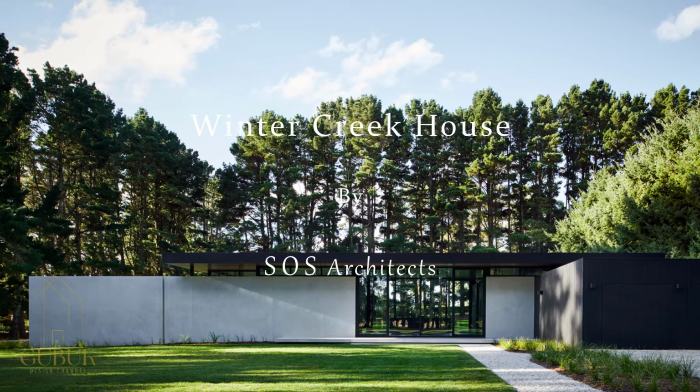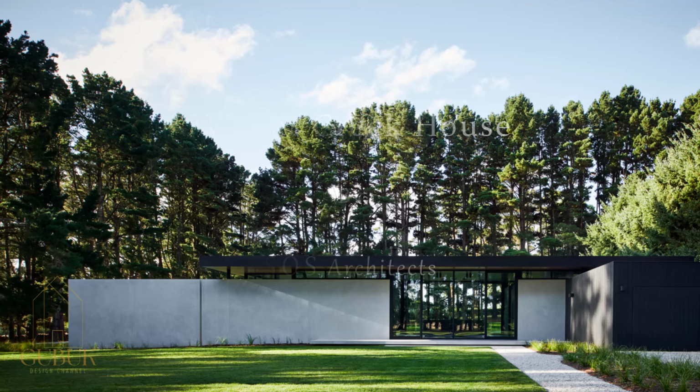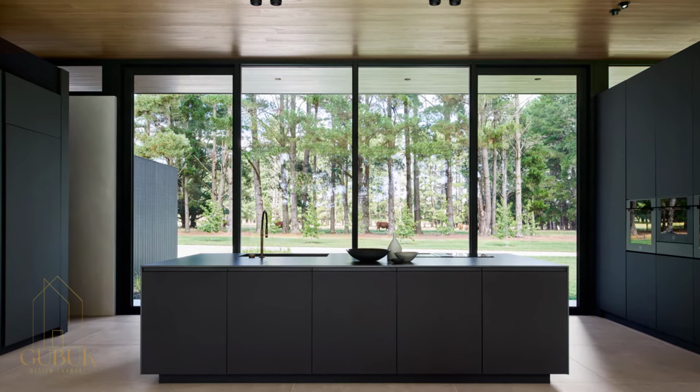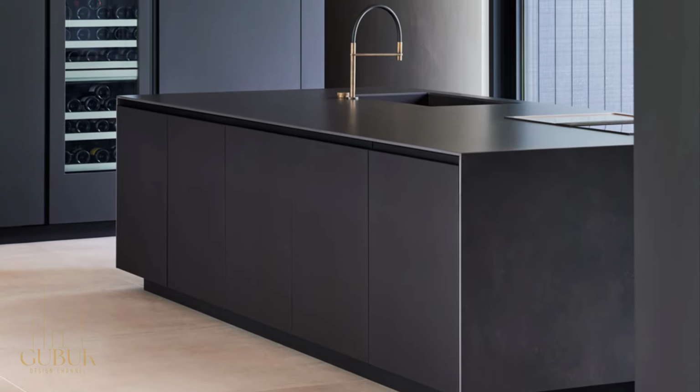Nestled amongst rolling fields in Trentham, Victoria, lies Winter Creek, a brand new residence nestled in the heart of a working truffle and cattle farm. Towering pine trees, remnants of time itself, stand sentinel around the house, creating a truly captivating backdrop.